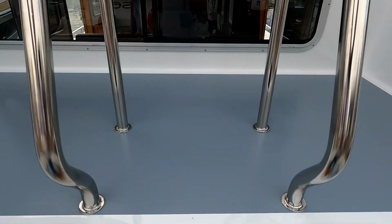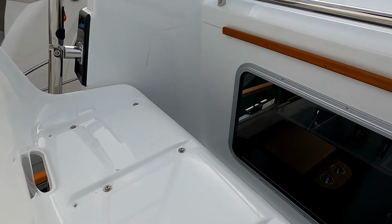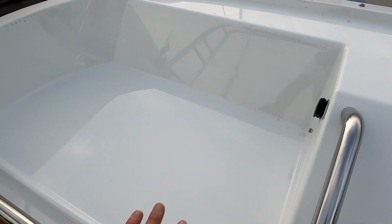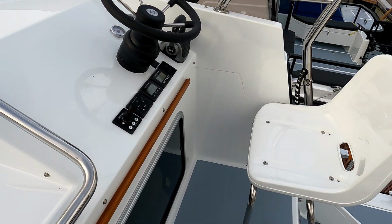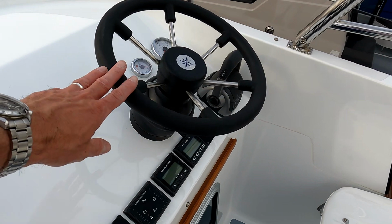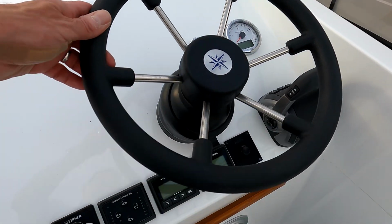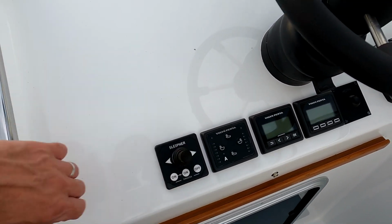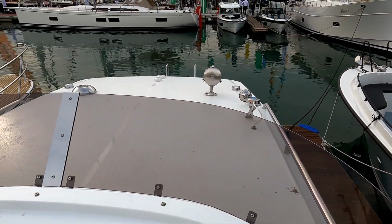Flybridge is an interesting word. I think they call it a half fly, but you get a couple of seats up here, little grab handle, big recess space there for whatever you fancy, helm seat there, and your helm station with wheel, throttles, instrumentation down the back there, forward Penta displays, and your bow thruster.